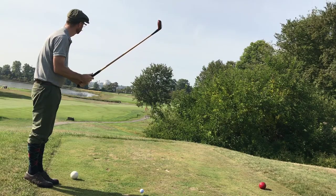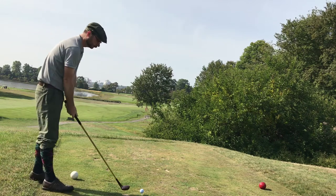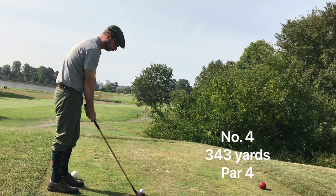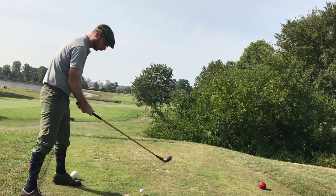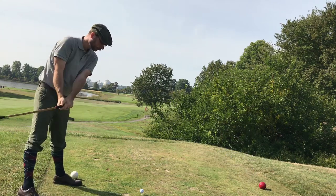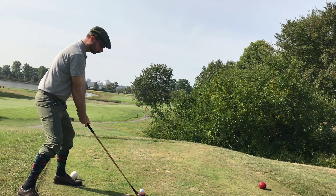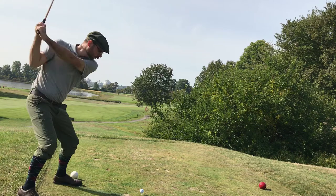So this is a drive I wish I could have taken back. In fact, I think it may have been easier had I gone to the blues than from the whites here. The hole dog legs around the tree that you see on the left side there. So it's a blind tee shot from here.